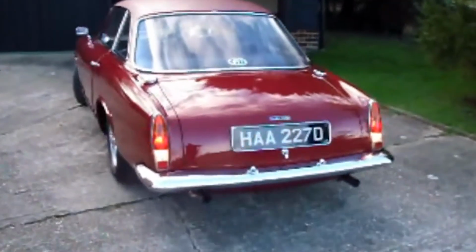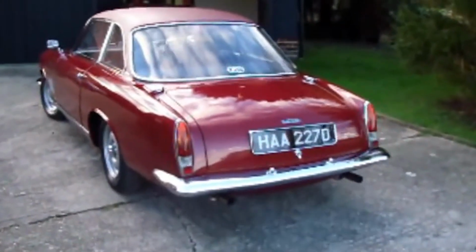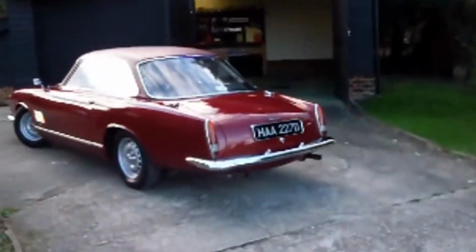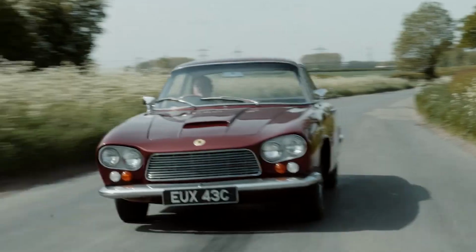It had the right ingredients, an Italian designed body, a rock-solid American V8, and a British chassis that handled better than a sports car had any right to in the 1960s. It had the performance, the looks, and somehow it was cheaper than its main rivals. So why did it disappear into the history books? Well, let's start at the beginning.